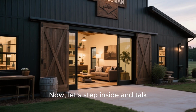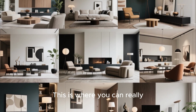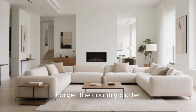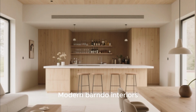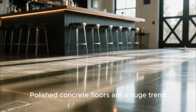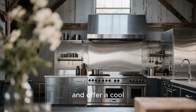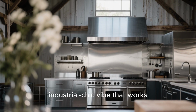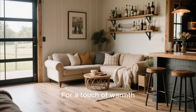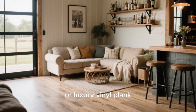Now, let's step inside and talk about interior finishes. This is where you can really let that modern personality shine. Forget the country clutter. Modern barndo interiors are all about a refined, minimalist aesthetic. Polished concrete floors are a huge trend. They're durable, easy to clean, and offer a cool, industrial chic vibe that works perfectly with the barn structure. For a touch of warmth, many homeowners opt for light-colored hardwood or luxury vinyl plank.